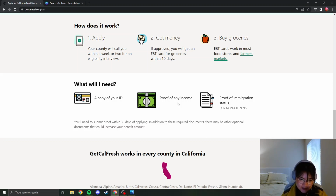And then it's going to ask you for any proof of income made in the past 30 days. And so you can submit any pay stubs. If you get paid through an app, you can take screenshots of that, like Venmo or Zelle, for example. You can also take screenshots of your bank statements that show that you're getting this amount of money per month. And then proof of immigration status is for if you are an immigrant applying for CalFresh.